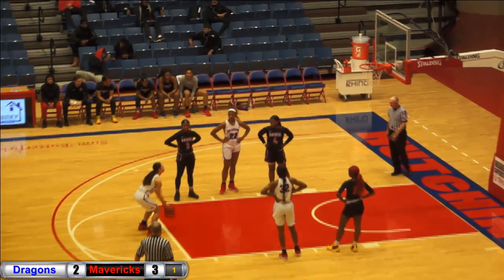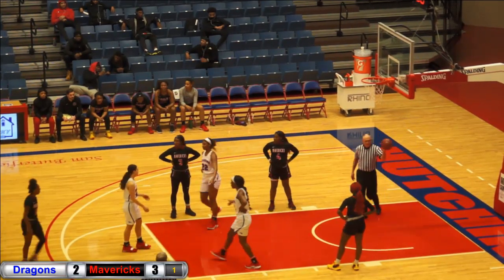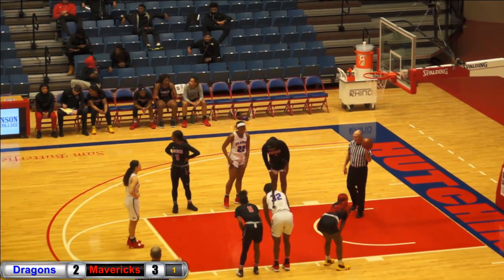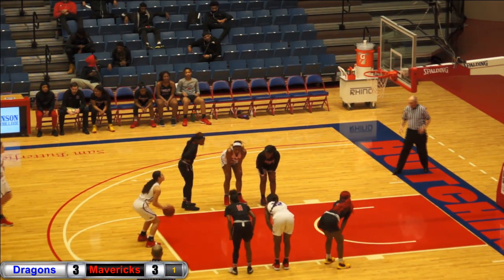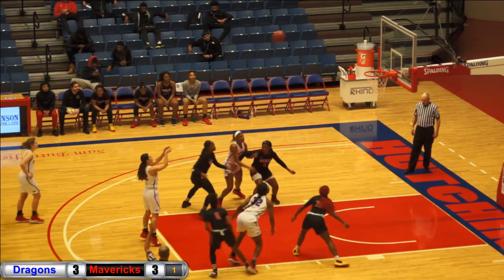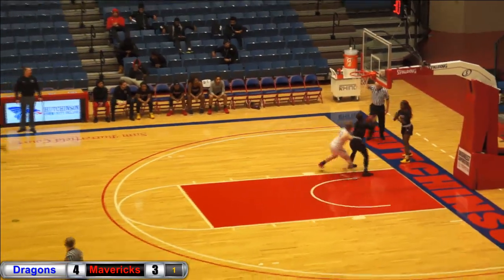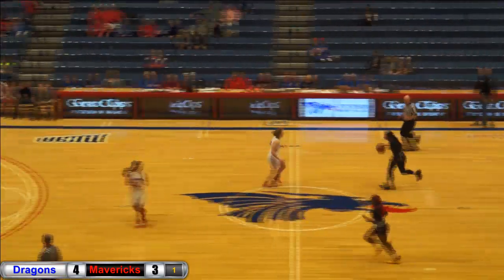At the line will be, again, Bradshaw out of Dodge City, Kansas, 63.5% free throw shooter. Ties it up with the free throw there. She'll shoot a second one. Takes her time. Here's the toss with right hands up and good. And Hutch back on top again at 4-3. So Hutchinson leads at 4-3. First quarter of action, 8:23 remaining to go.